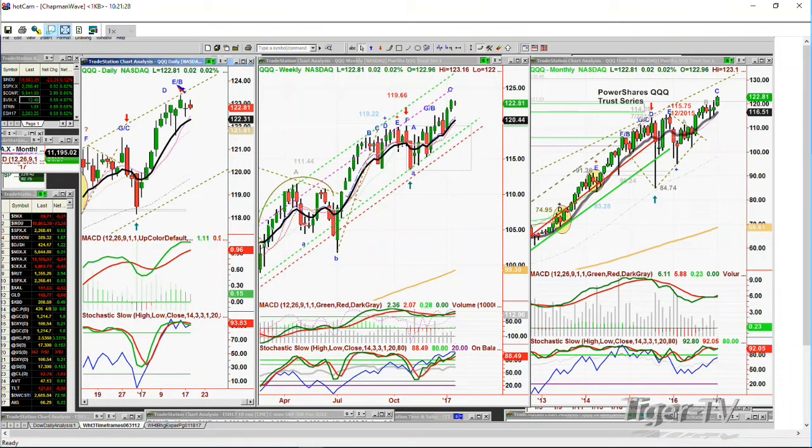123.38 starts a new leg up. Nice high-level consolidation within a channel. The up channel you can see within the weekly chart is a lot of room. So it's really the daily that has right here. This is the up channel resistance area, and it stopped dead today.